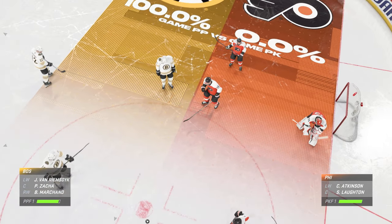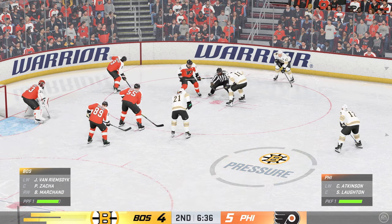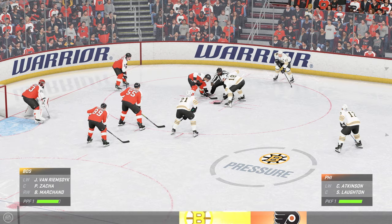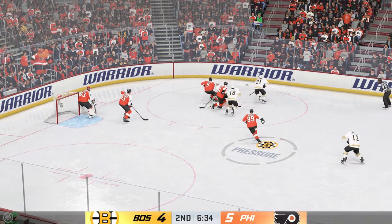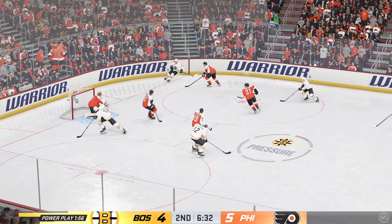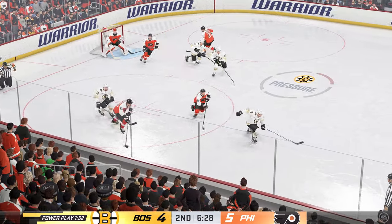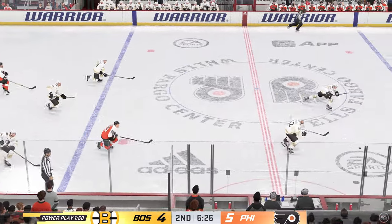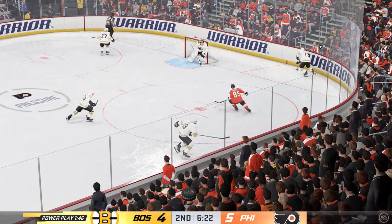Boston's power play unit puts their hard hats on as they go back to work. Well, in a one-goal deficit on the power play now, you have to take advantage. You have to find a way to get the coverage moving and find good scoring opportunities. Picked up along the boards by Van Riemsdyk. Moves it quickly over to Shattenkirk. Trying to get the puck out of the zone. And they get the puck out of the zone, and that's a break for the squad.